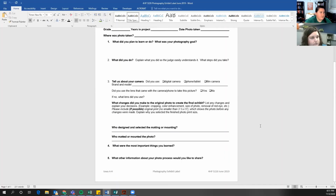And then scrolling down here a little bit. So who designed and selected the matting or mounting? So that can be you. That can be, if you got help with that process, they just want to know that. They want to know who matted or mounted the photo. And again, that can be you, or if you got assistance with that process, that is fine. They just like to know that information.